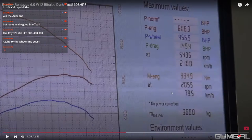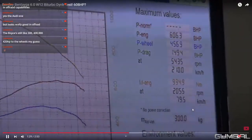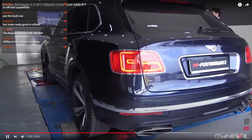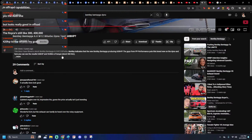I feel like these are adjusted numbers because it's making 606 horsepower and 900 newton meters of torque, which is around 660. So those are the numbers that Bentley actually advertises. So I'm not too sure what they did to this car. Maybe they tuned it or something. But those numbers are stock. Let's see what it says.